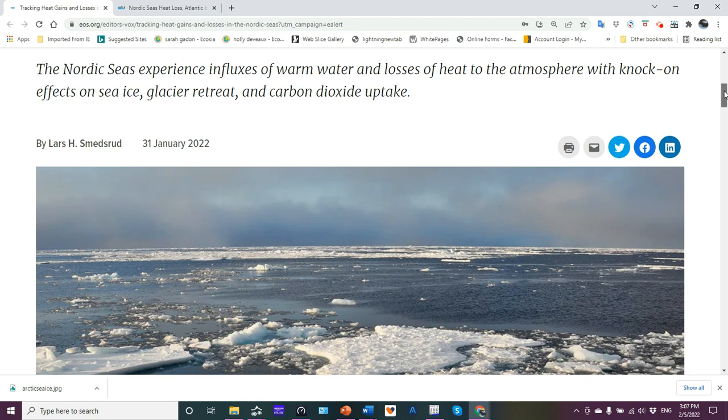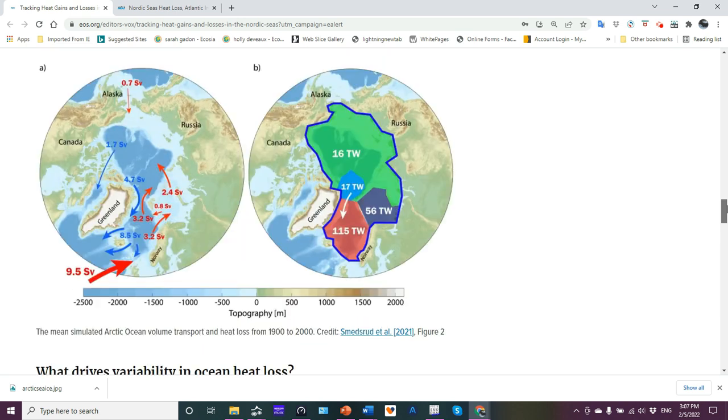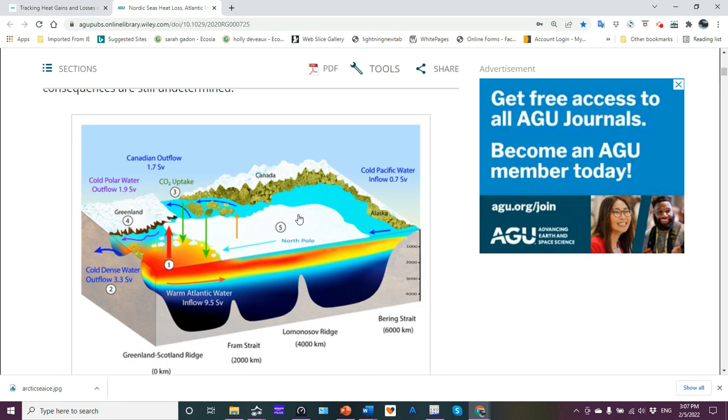Where is it? Yeah, this one here. This is like looking down on it, and this one is more like a 3D graphic of it. But you can see the 1.9 outflow here. Here's showing some heat fluxes that way. Is that 0.7 from the Pacific side?